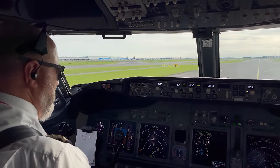Nordic 49, yellow, number 2, taxi to Bravo 9. 500. Scandinavian 493, RMP, 90 left. Scandinavian 493, yellow, QNH 1017. QNH 1017. 400. 300. 300. Approaching minimums. Minimums.